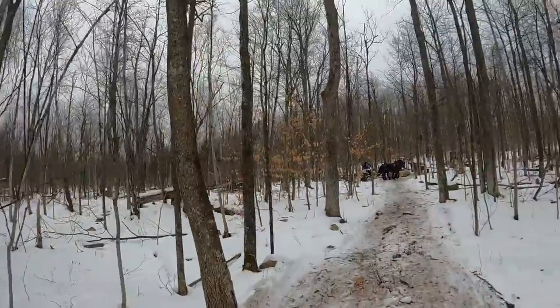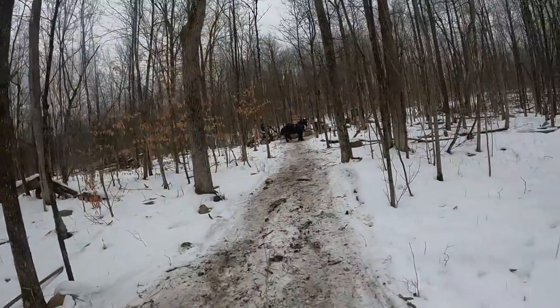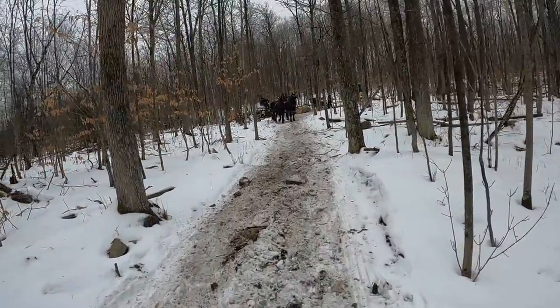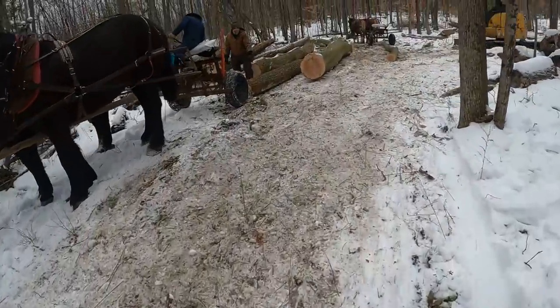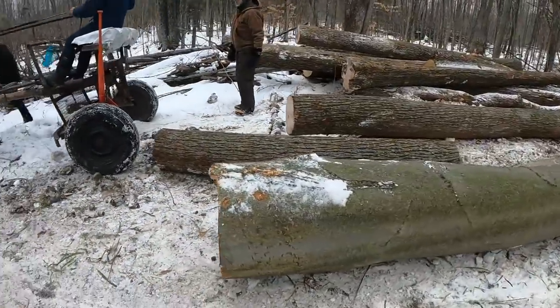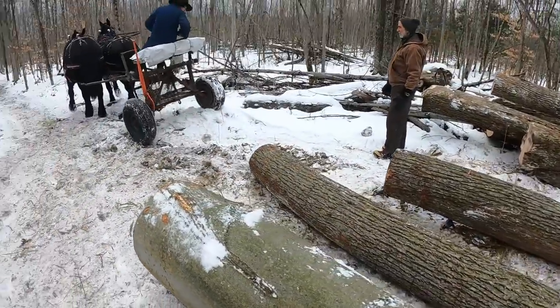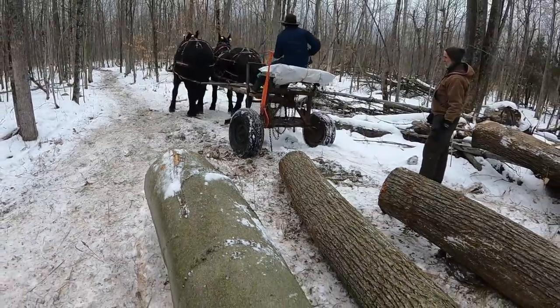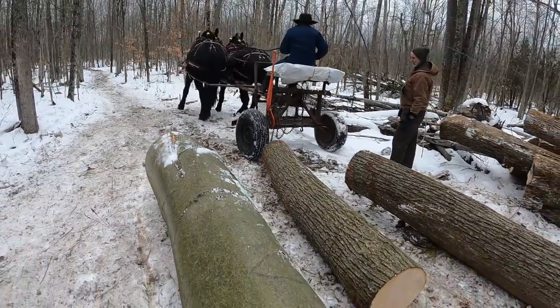We're at the landing. Here we are. You're coming our way again. Getting turned around. A bunch of stratobates. Pull ahead just a little ways. Andy's going to be doing the hauling this afternoon, so they're just getting the hitch ready to go here. Jim will be doing some cutting.